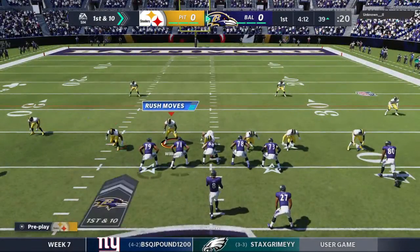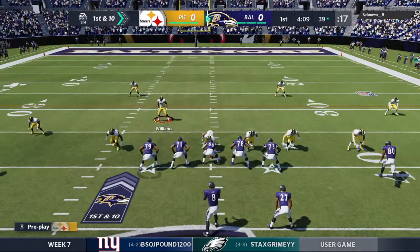Operating out of Steeler territory now. Here's first and 10 at the 39-yard line.